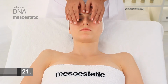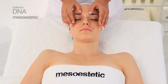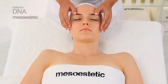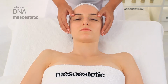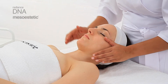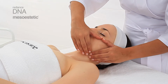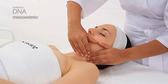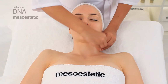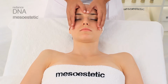Step 21. Brush mildly with the thumbs from the middle of the forehead to the temporal bone, joining them in the left oval area from the zygomatic area and emptying towards the jaw. And repeat in the opposite oval area.